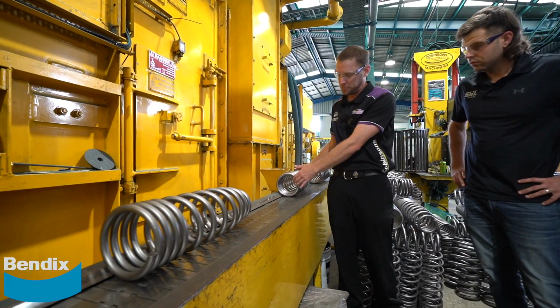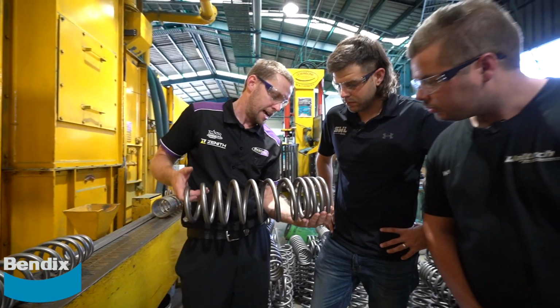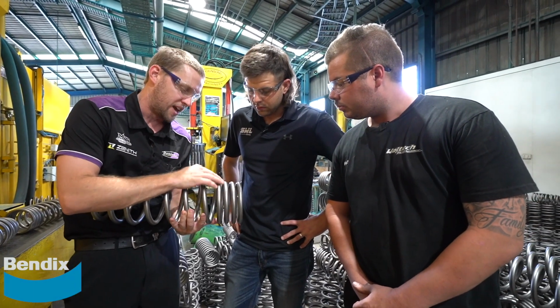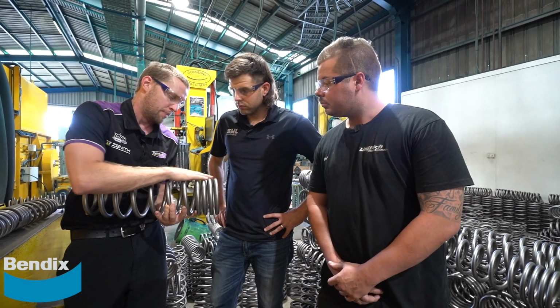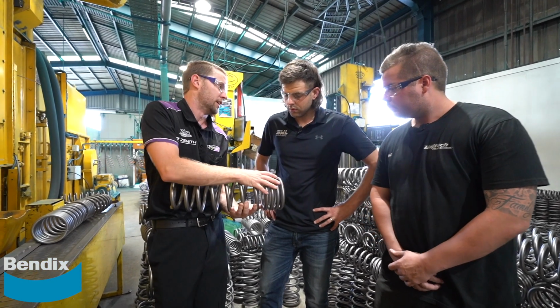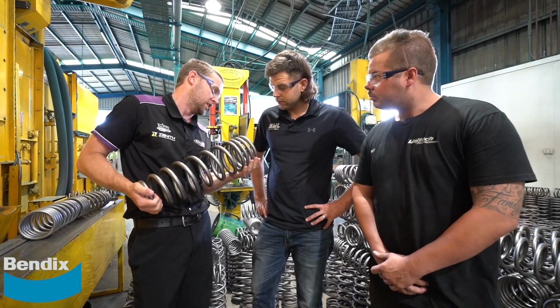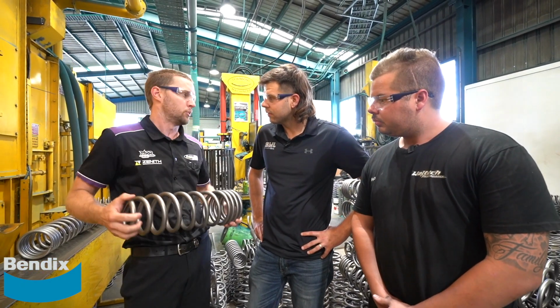Rightio, so we've got some springs that have just come through the shot peener here, so you can see the springs now. The surface is nice and clean, and you can see where the little ball bearings have been fired at it. It gives you those little imperfections there, but that's where we're peening. Essentially it's like getting a hammer and peening that surface to stretch it and give us that stress relief and that durability that we're looking for. From here we go into scragging. We're going to do a quality inspection on the spring, and then we're going to compress the spring and make sure we've got no dramas with it.